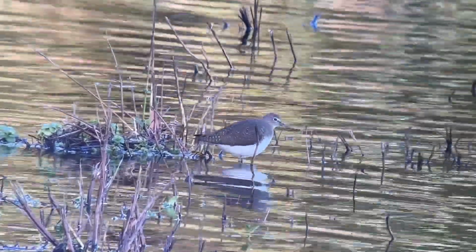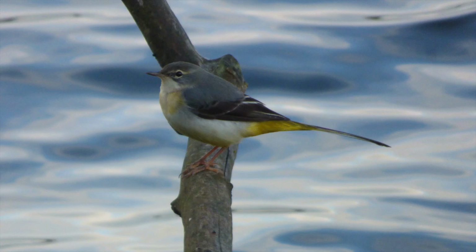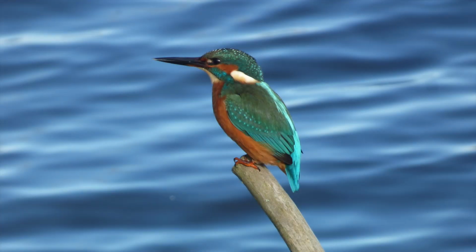Did get to see a couple of birds whilst I was there. It was nice. Look at this grey wagtail that turned up and sat outside the hide, and of course, who doesn't love a kingfisher? This bird turned up and decided to sit on the post just outside the reedbed hide.